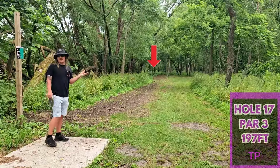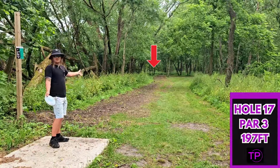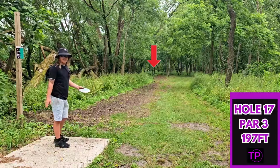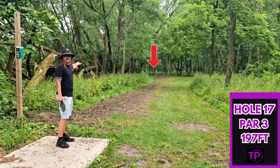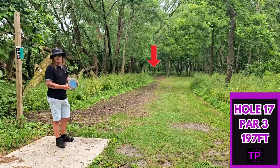197 feet, dead straight. This is one of the widest fairways that we've had thus far. I'm just gonna take the Kia, rip it up this right hand side, let it finish left. We're just trying to minimize how much the wind is gonna bully us around.